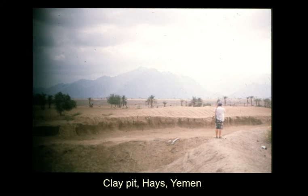So let's go through the production of some pottery. This is a clay pit. This is a medieval clay pit for quite a decent sized production center in the Yemen at a town called Haiz. And pottery made here went all over the Yemen, all over Saudi Arabia and Arabia, and was traded into the Red Sea and down to East Africa. So it was quite a big hole in the ground. So you can see they've dug into the alluvium to get clays, which were then used in making pottery.